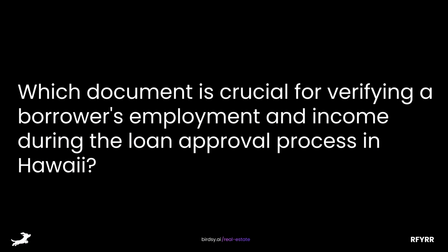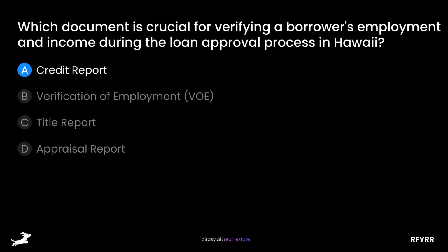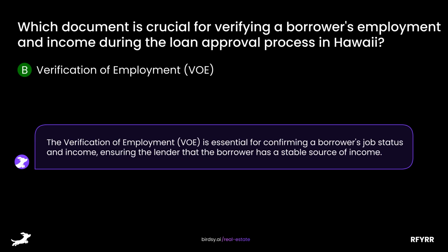Which document is crucial for verifying a borrower's employment and income during the loan approval process in Hawaii? Is it A, credit report, B, verification of employment, C, title report, or D, appraisal report? The answer is B, verification of employment. The verification of employment is essential for confirming a borrower's job status and income, ensuring the lender that the borrower has a stable source of income.